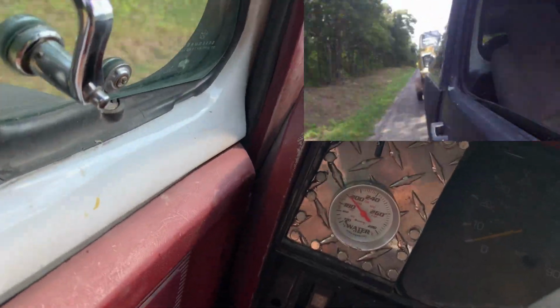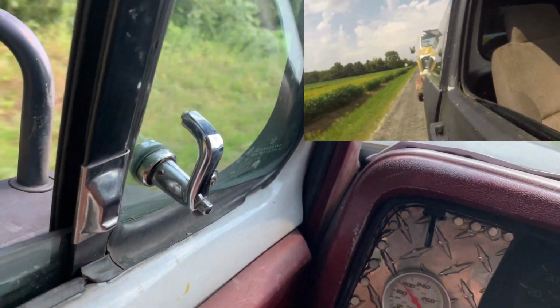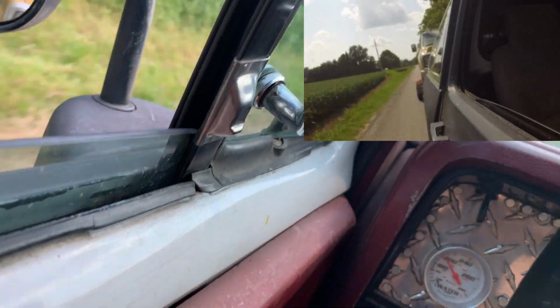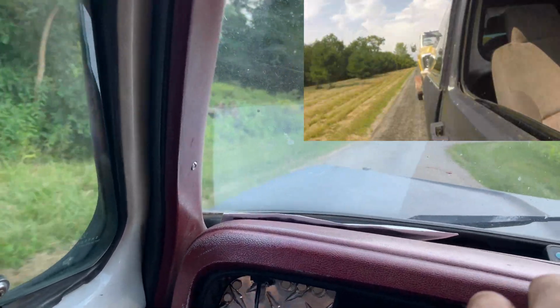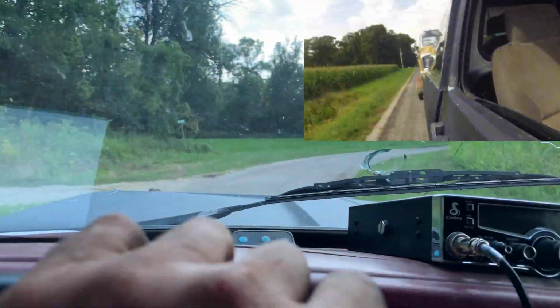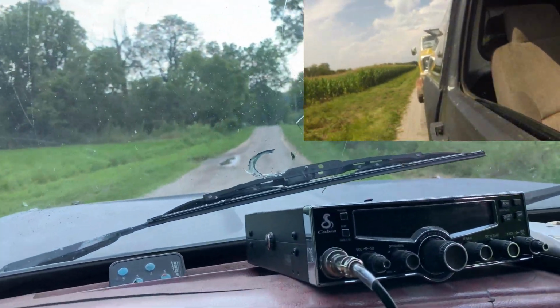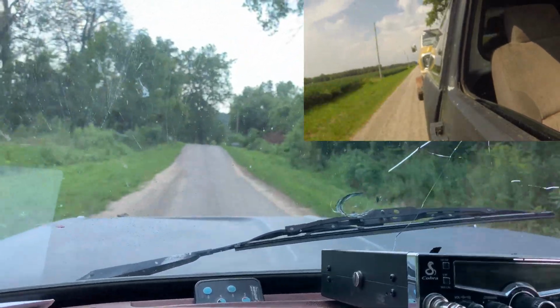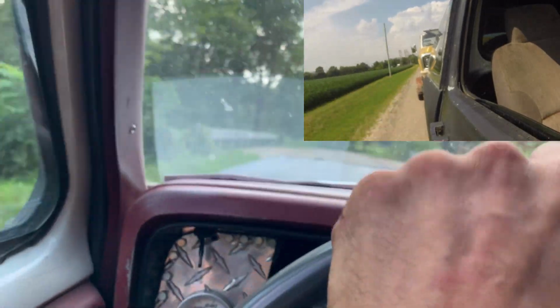There's our transmission temperature. It's getting up there, but we're almost home. Just this last big hill here. We'll leave it in a second and just kind of let her air out.